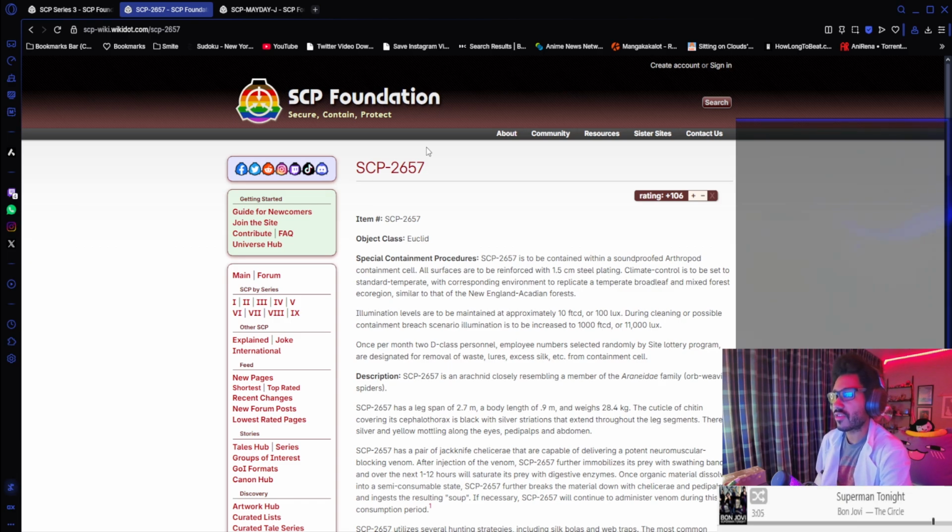Special containment procedures. SCP-2657 is to be contained within a soundproofed arthropod containment cell. All surfaces are to be reinforced with 1.5 centimeter steel plating. Climate control is to be set to standard temperature with corresponding environment to replicate a temperate broadleaf and mixed forest ecoregion similar to that of the New England Arcadian forests.